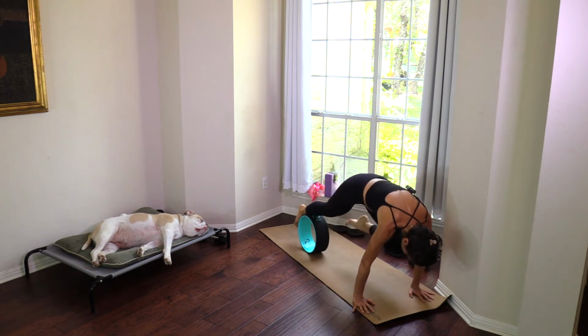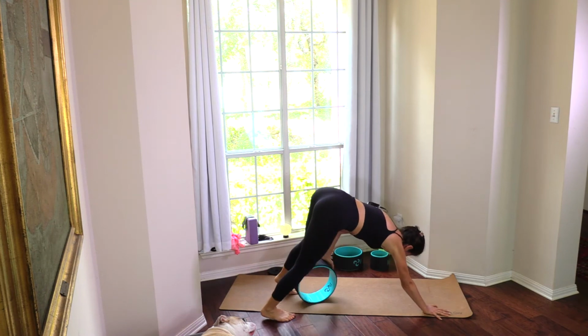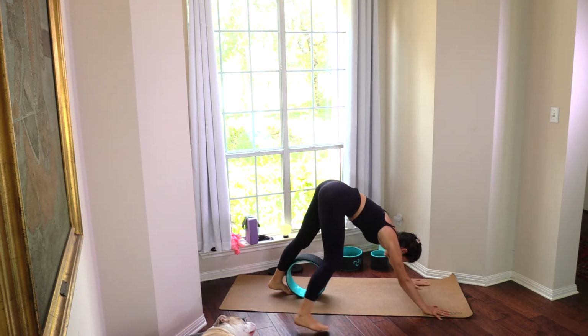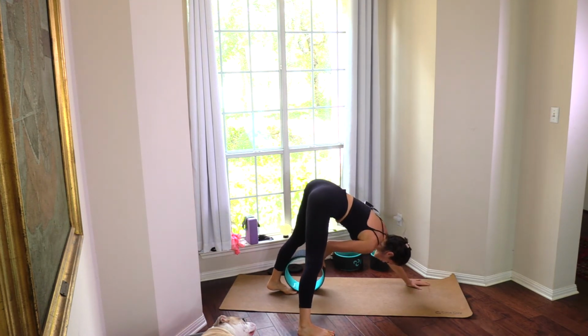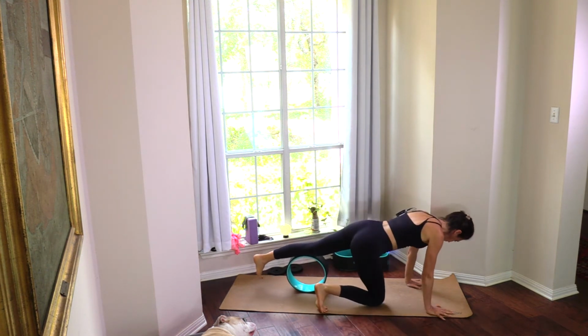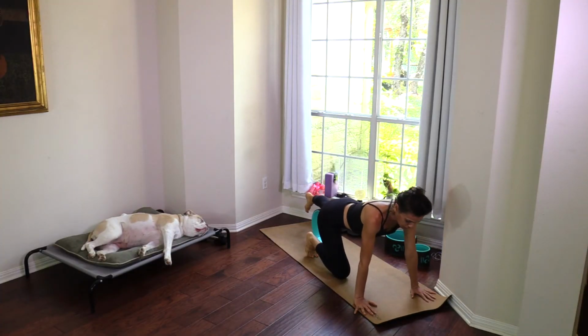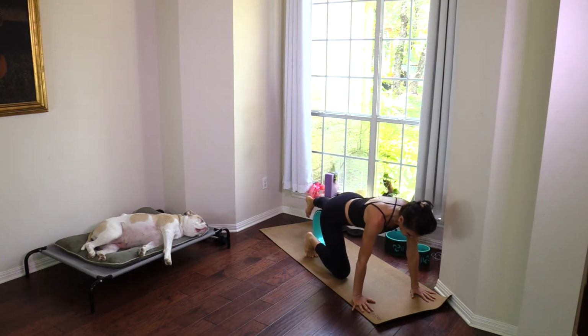1, 2, 3, 4, 5, and take a break. Hard. Whew. That's hard. Hard in a good way. I need a challenge. You want your balancing, stabilizing core muscles to activate.